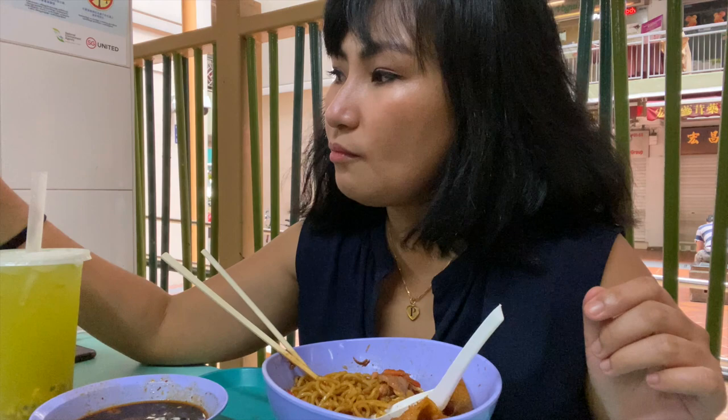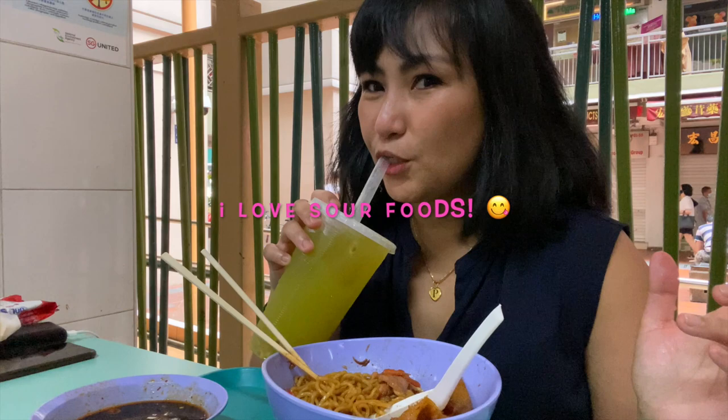Parang mas gusto ko itong passion fruit. Kaya pala ito yung ino-offer, kasi mayroon pala may asin na may tanis. At exciting kasi may sabo.